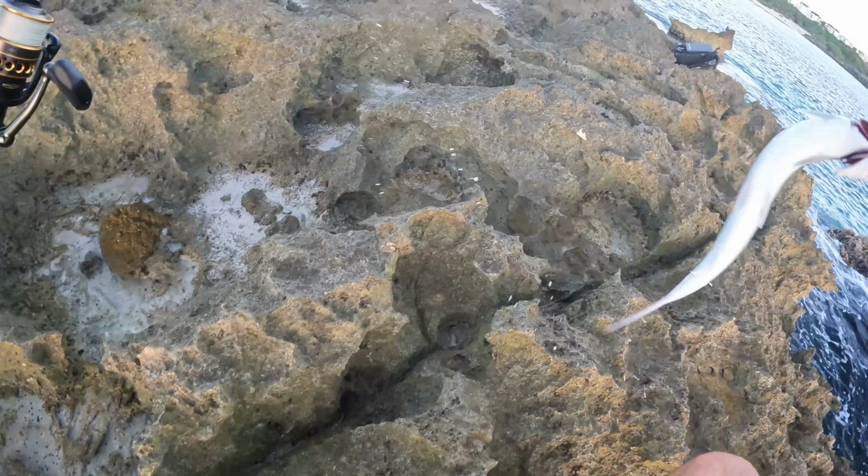Oh, see, that's a rock. It's a bit snaggy there, but I think that's where the fish are. Well, we'll give this a couple more, and then we will change it up a bit, see if we can get something else.